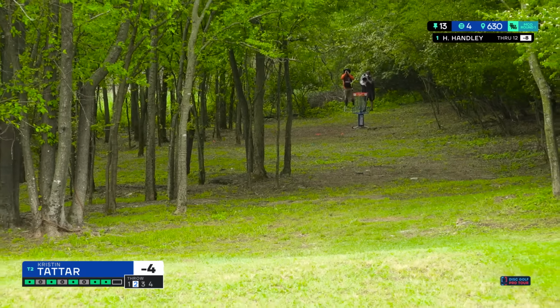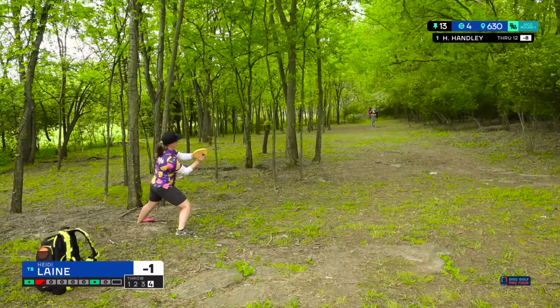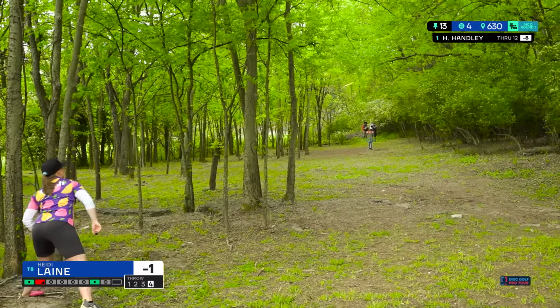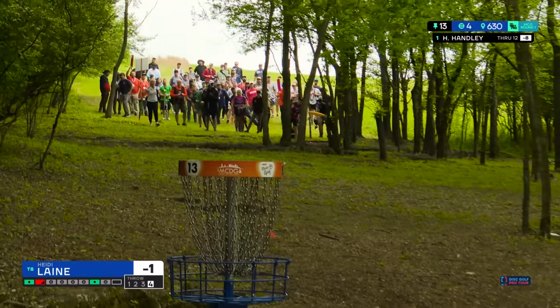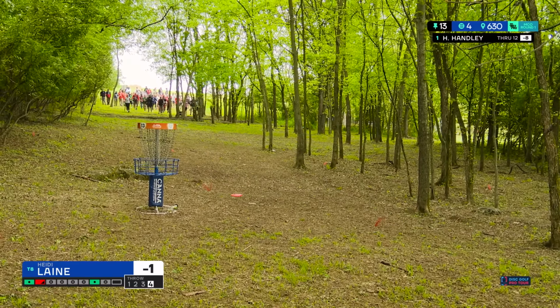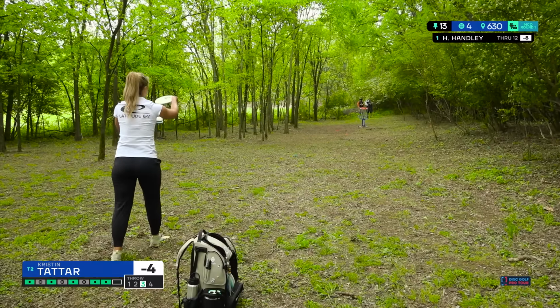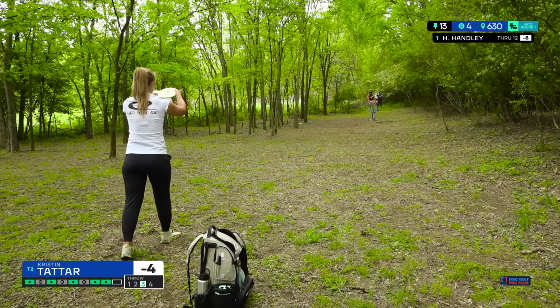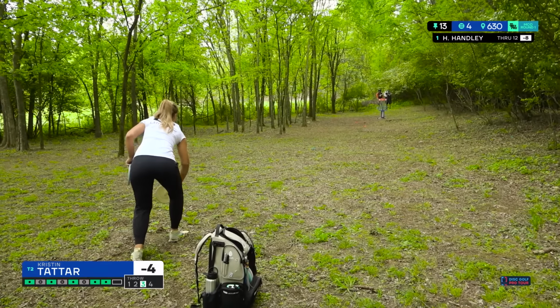Kristin with a really great forehand kind of flex line. Keeps it nice and low so nothing too crazy happens. Heidi with, I think, it looks like a Burge, but regardless, it's in the circle. This, let's see, played as the second most difficult hole of the day. Yeah.